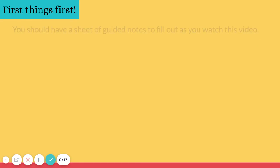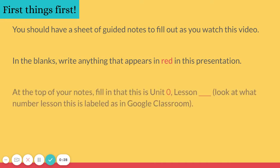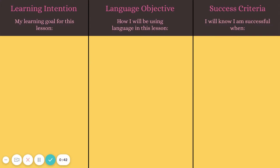So first things first, as always, you should have a sheet of guided notes to fill out as you watch this video. Anything that is in red is what gets filled into the blanks. At the top of your notes, be sure to fill in that this is Unit 0 and then whatever lesson this is numbered as in Google Classroom. And remember that you can always pause or rewind the video whenever you need to as you take these notes.